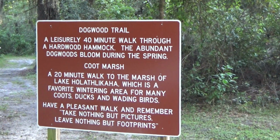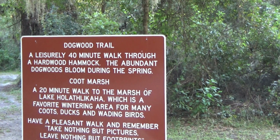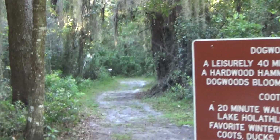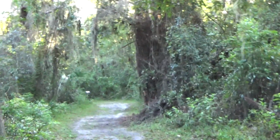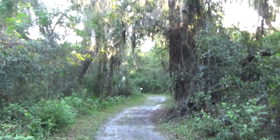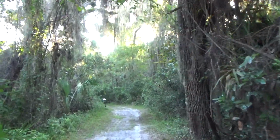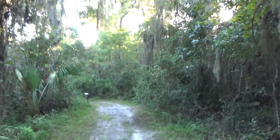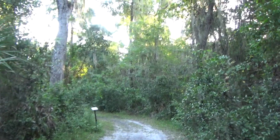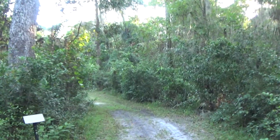Okay, finally, here's the trailhead I was looking for. We got the Dogwood Trail and the Coot Marsh Trail. Let's see. Maybe we'll see some wildlife. It's still pretty early. It's only about 8:15 a.m. The sun just came up about an hour ago, so we got a chance maybe at seeing some wildlife here.